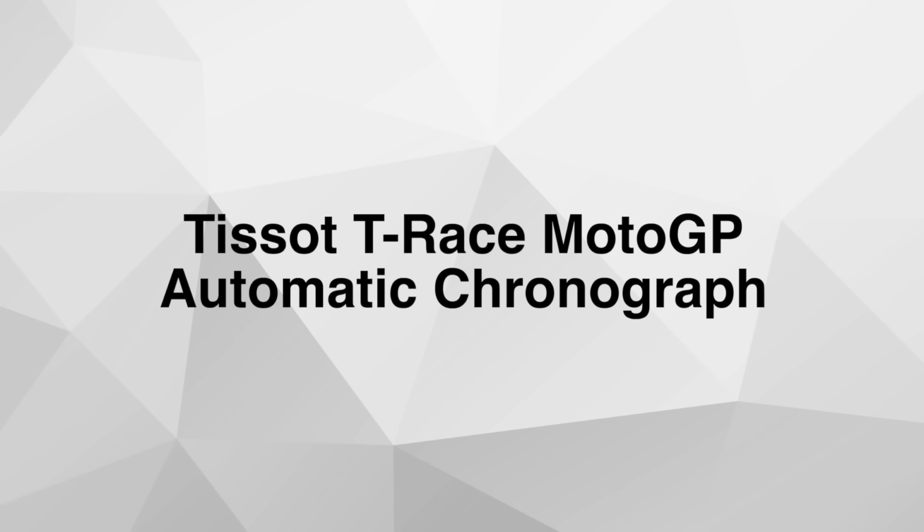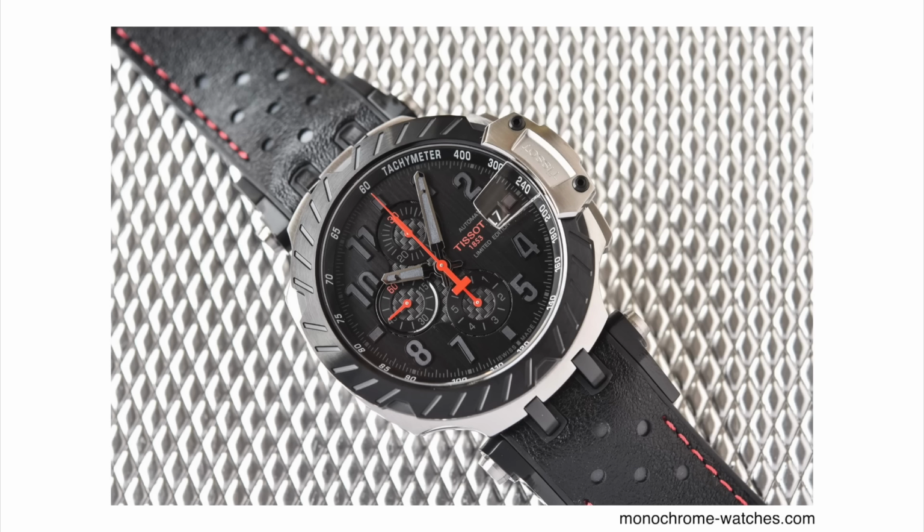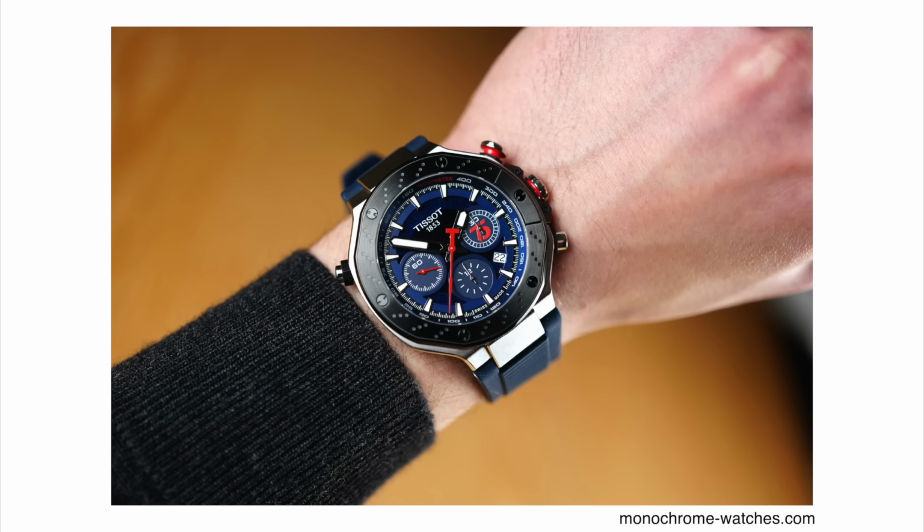The new Tissot T-Race MotoGP Automatic Chronograph Limited Edition. Tissot is the official timekeeper for MotoGP, which is the Formula One equivalent, but with motorcycles. I know it's very popular, but I personally don't really follow the sport. And for the longest time, they have been releasing special models specifically designed for the MotoGP timekeeping. These models weren't really popular. The last year's model looked kind of cheap-ish.